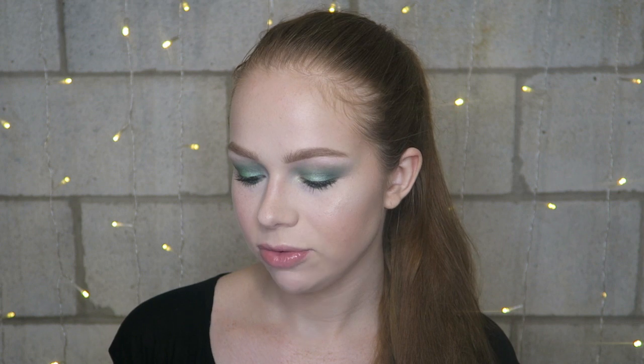So let's just go ahead and do a quick rundown on the foundation. It retails for $36 and it has 1.35 ounces, which is actually pretty nice. That's about a third more than a regular foundation bottle has, so I enjoy that. I also love that it's a squeezy tube but a pump at the same time, so I feel like you're gonna be able to get all the product out of this. And it does have 20 shades, which is okay.